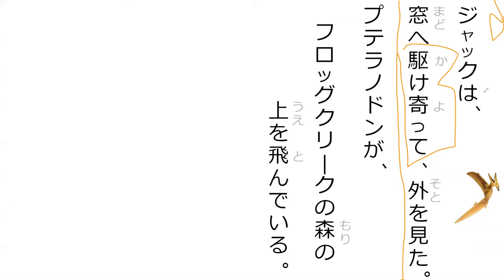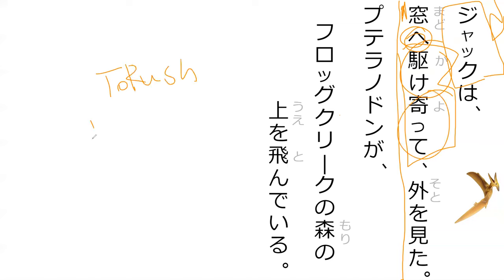So that's an interesting guess. Akeru means to open, but kakeyoru is an action that Jack did. Jack kakeyorus toward the mado. So he was not open, so like closed, shut. I'm not sure about that one. So kakeyoru means kake means to rush, and yoru means to get close. So to rush up to the window.